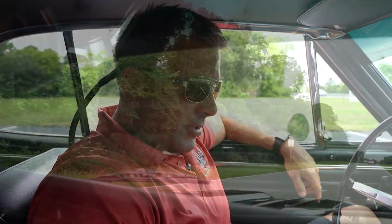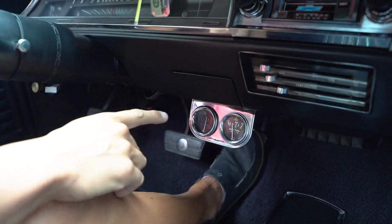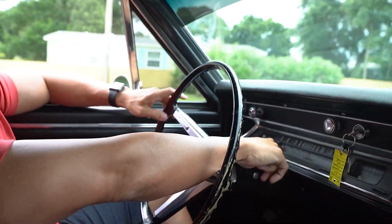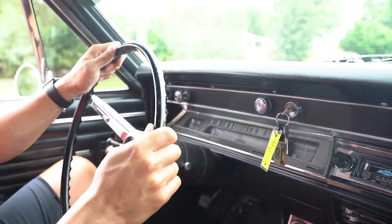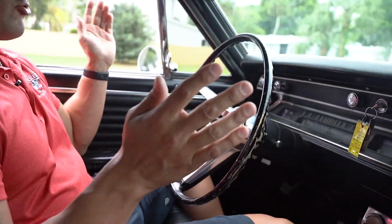So, let's take it for a drive, have some fun. Driving down the road in our Chevelle, it runs out nice. Big block, and the temp is probably below where it should be. Running right about probably 190, which is good for a 502. Speedometer, it's got a little bit of a bounce to it, not much, and it's fairly accurate. We're running about 45 miles per hour right now. Response in the wheel is real good. Car's nice and tight. I let go of the steering wheel and the car doesn't want to drift one way or the other.